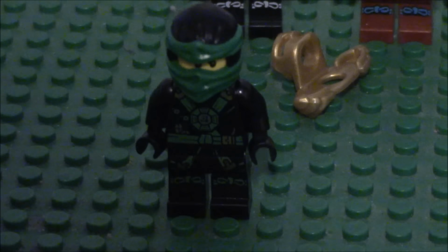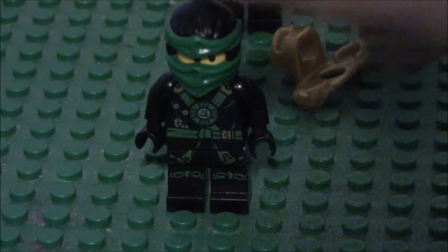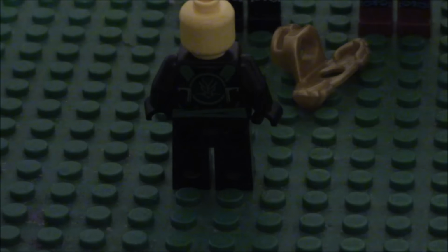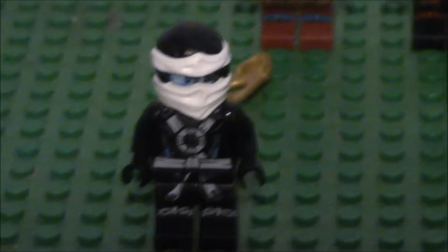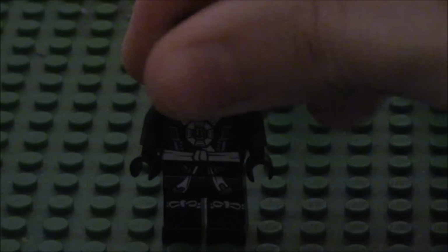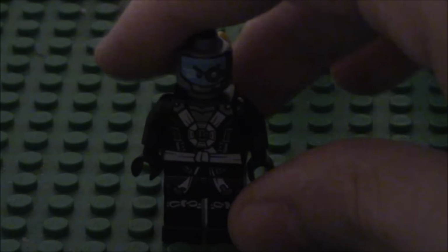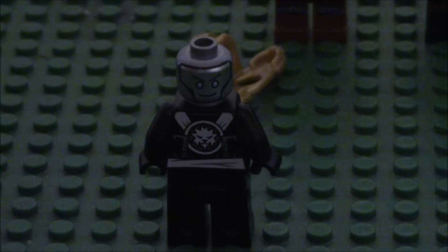Move on to Lloyd. You can see his torso detailing and leg detailing. Same one we get in Final Flight of Destiny's Bounty there. Torso detailing, leg detailing, facial detailing, and back torso detailing. That is Lloyd. Moving on to Zane. Same one we get in Titan Mech Battle. Torso detailing, leg detailing. Same titanium face that we get in the Titanium Dragon and all the other sets. And back torso detailing and head detailing.